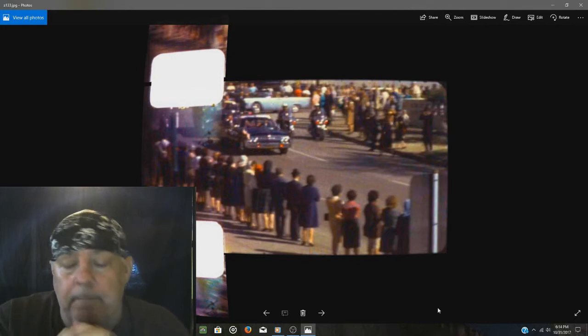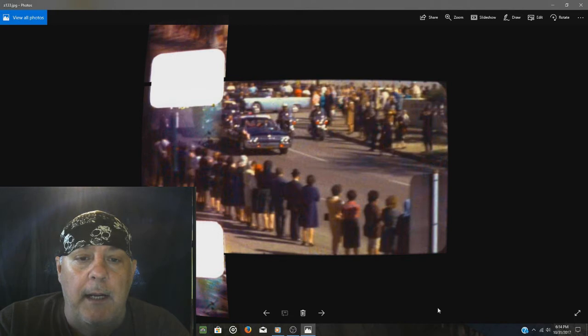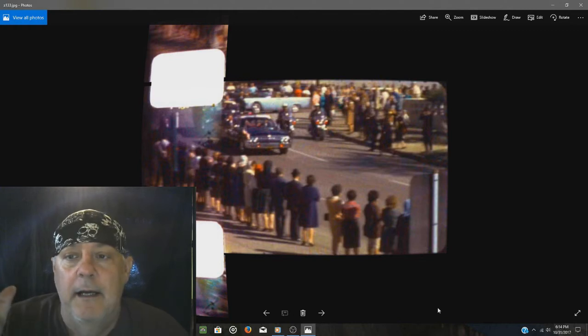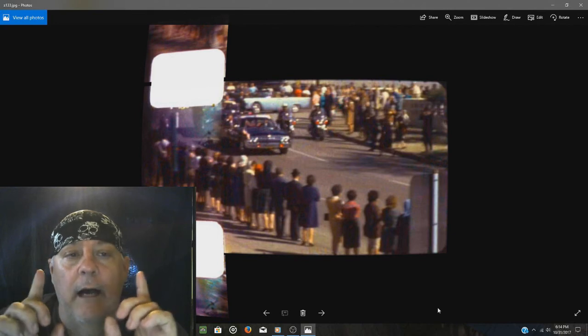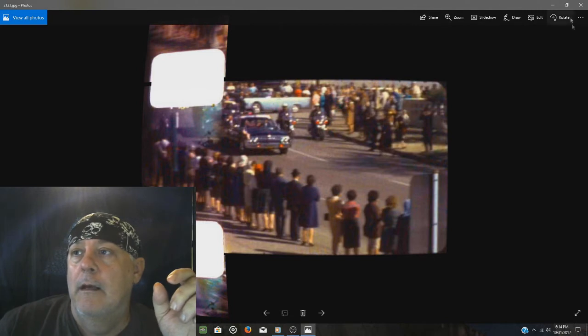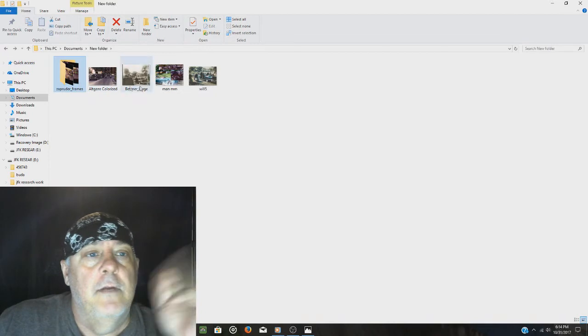The Umbrella Man. A lot of people say, why does he have his umbrella up? They say the Umbrella Man had a spy gun inside of the umbrella, and he brought it up and shot JFK in the throat, and then he opened up his umbrella. But I'm going to show you that the umbrella, which I'm going to pull up here first.